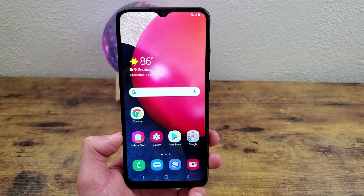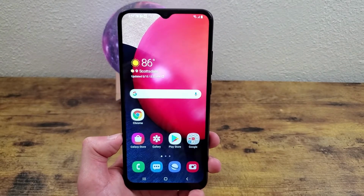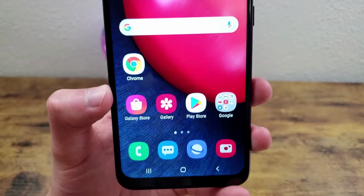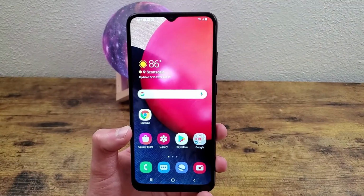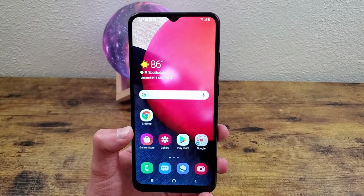And aside from that, even though it's not like a super AMOLED display or something, and the resolution is only 720p, it really does look nice. So again, for content consumption and that sort of thing, it's really gonna be a good experience.